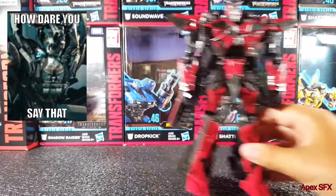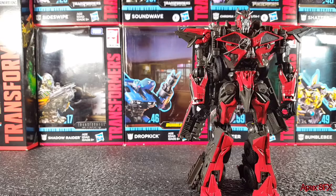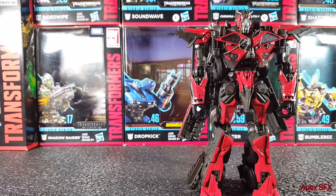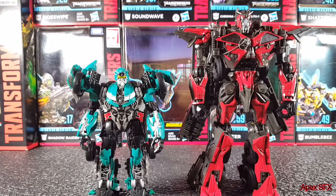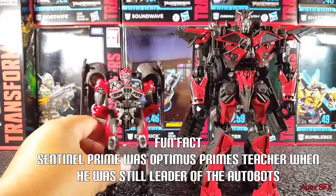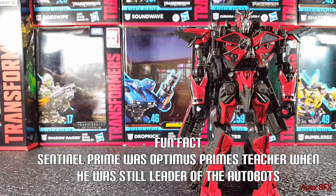Now for size comparison, got some kind of random ones, but you know, whatever. Alright, so here he is next to Transformers Studio Series Age of Extinction Shatterator. Nice. Here he is next to Transformers Studio Series Dark of the Moon Roadbuster. My previous Roadbuster review. Or sorry, my previous Studio Series review. That came out wrong. So yeah, there you go. And last but not least, here he is next to Transformers Studio Series Bumblebee Movie Shatter. Nice. So yeah, that's about it for size comparison.